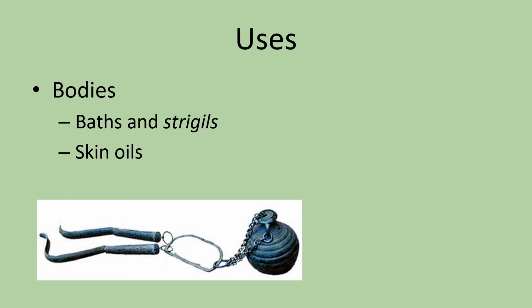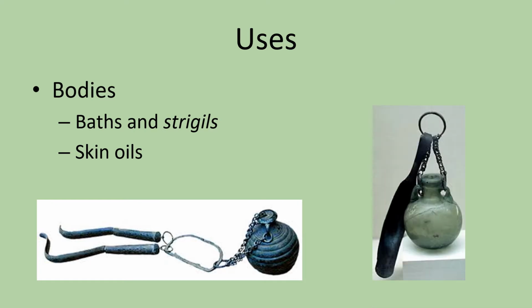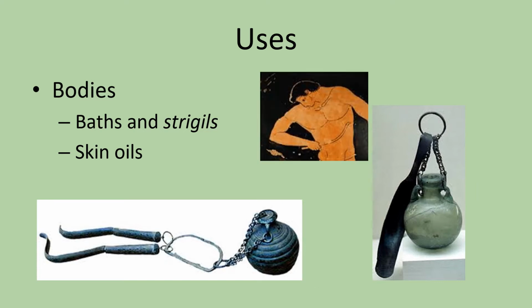Another wonderful use, if you ever get Sharpie on you and it's not washing off right away, olive oil will do it. And so we have the metal flask, we have a glass flask, and we wouldn't be complete if we didn't have a gentleman using his strigil.